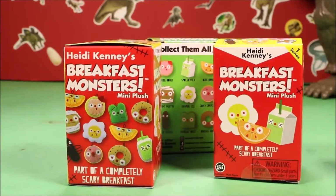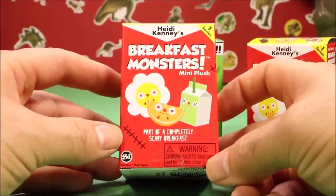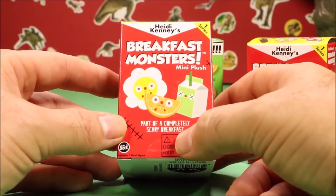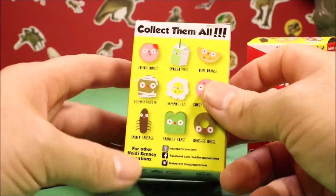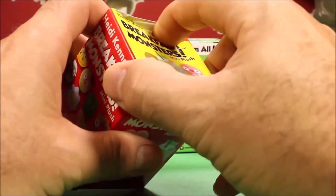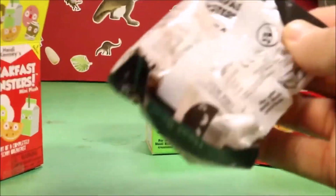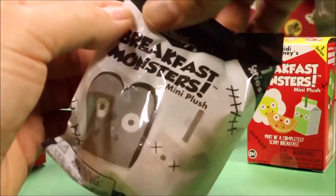These are Heidi Kenny's Breakfast Monsters mini plush. It's so cool. The box looks like a mini cereal box. It says 1 series, part of a completely scary breakfast. These are awesome, even just the boxes. And here is the 3 of them you could get. Let us see if we could get them all. Ooh, and these are blind bags also. Cool. So you can't see what's inside.